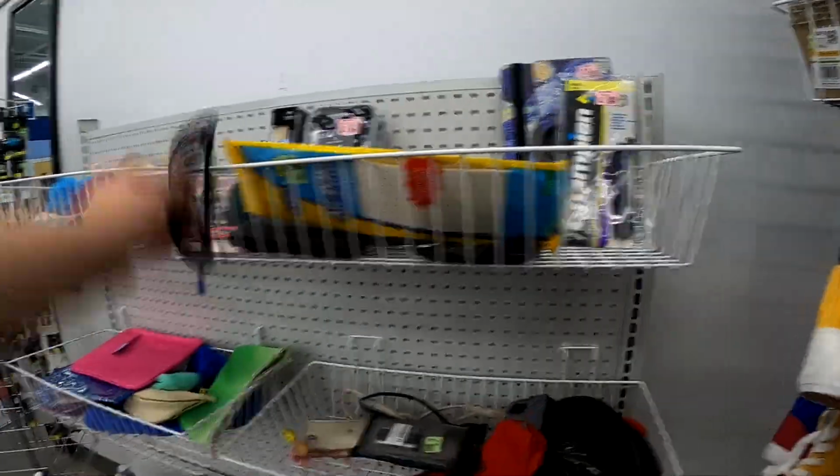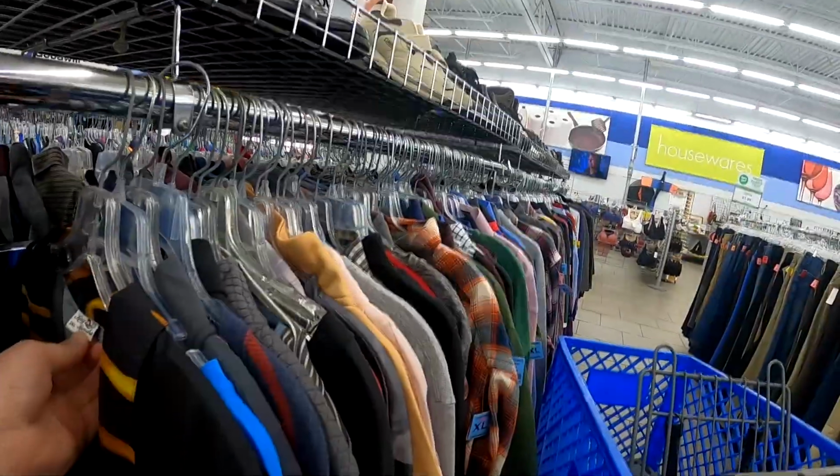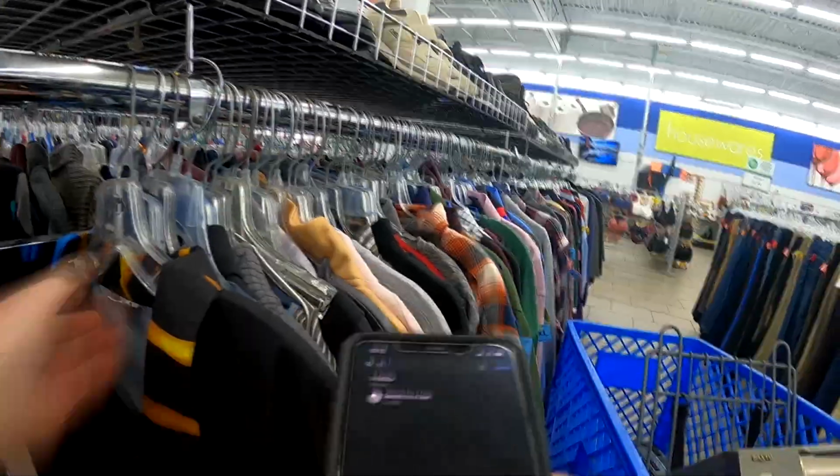Next stop for me is always going to be the sunglasses, which are up in the front corner. Last time I was here, they had 30 pairs lining this rack. Today they only had one pair of sunglasses, and it was a knockoff brand. So let that go, and then I go to shirts. Go to the back of the men's shirts, and I just work my way around the aisles. Making sure that if I see a brand I've never heard of before, I look it up on the spot.